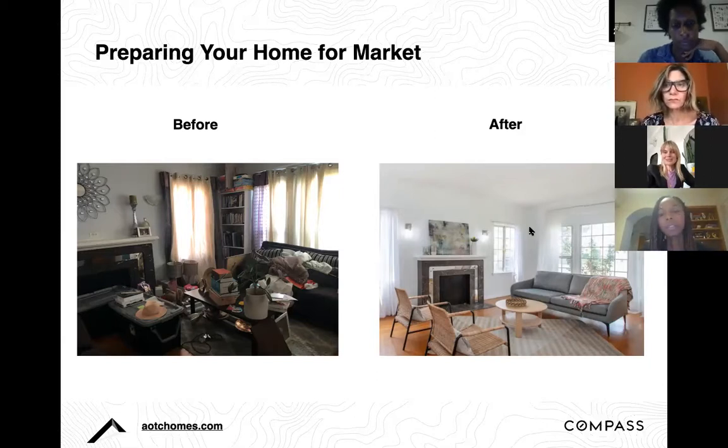And I firmly believe a lot of it has to do with just the presentation of the property and the fact that they took our advice with the staging. So much. It has totally to do with that.